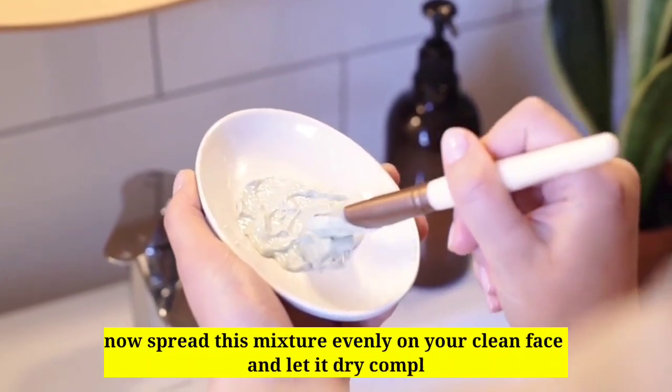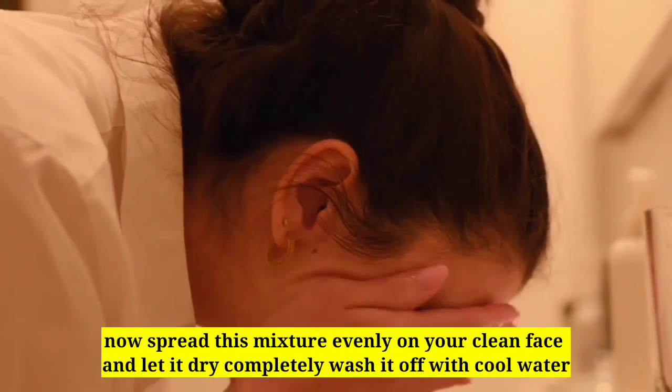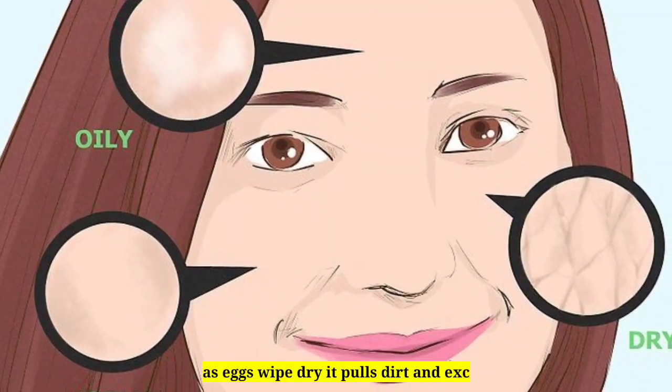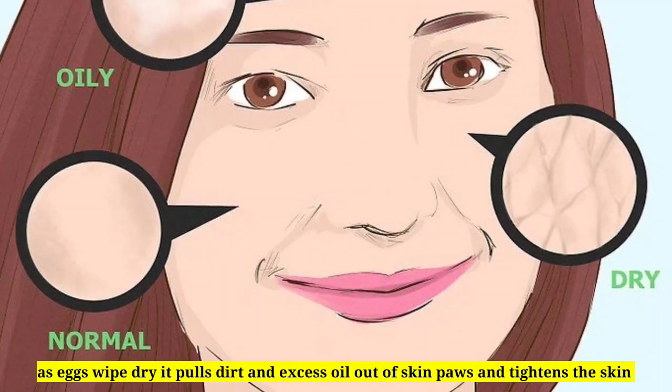Now spread this mixture evenly on your clean face and let it dry completely. Wash it off with cool water. As egg white dries, it pulls dirt and excess oil out of skin pores and tightens the skin.